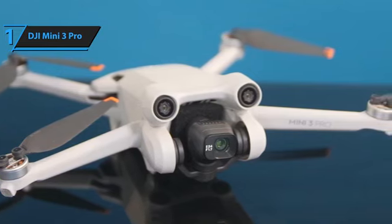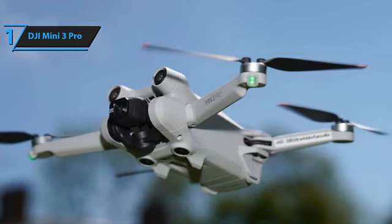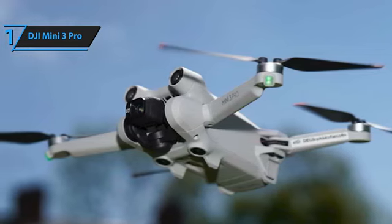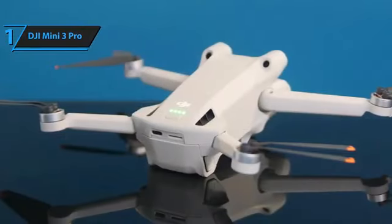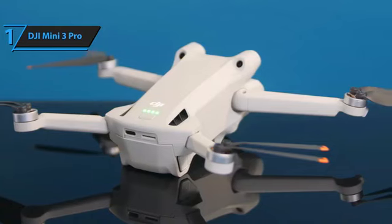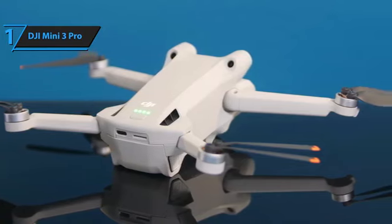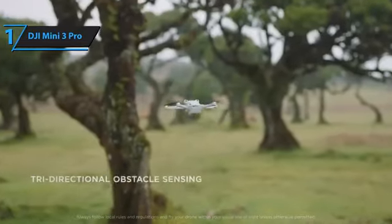The extended area between the front sensors allows the gimbal to point upwards at almost 90 degrees without interference, enabling low-angle shots that are impossible with previous models and even some top-tier drones. The Mini 3 Pro also introduces true vertical recording, with the camera module capable of rotating 90 degrees to capture videos and photos in a vertical format, perfect for social media platforms like Instagram and TikTok.